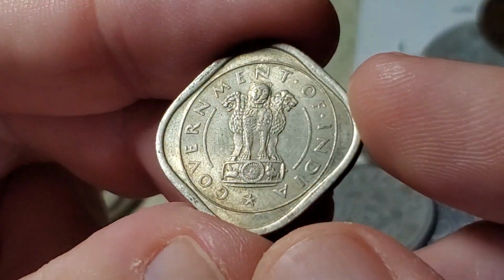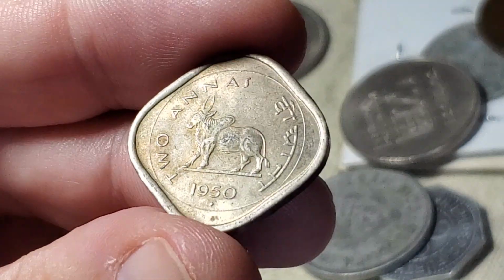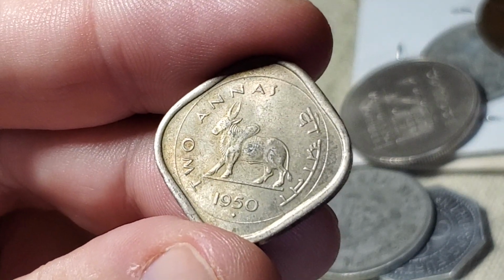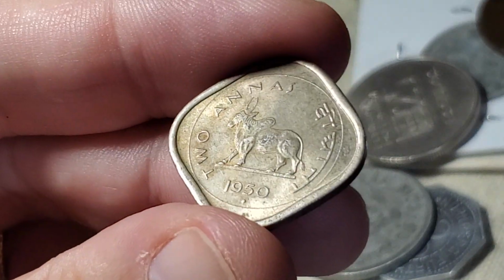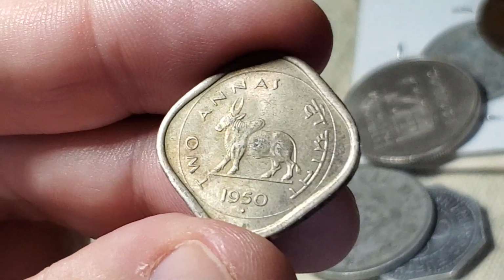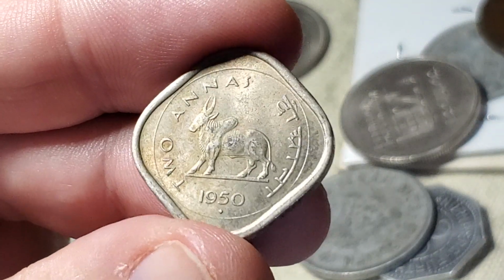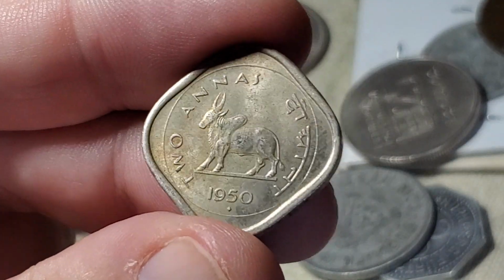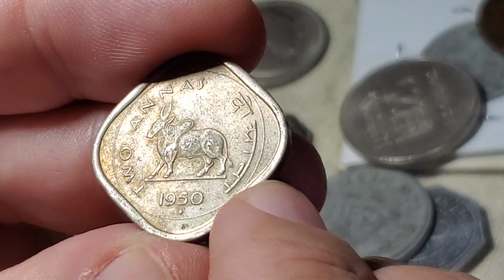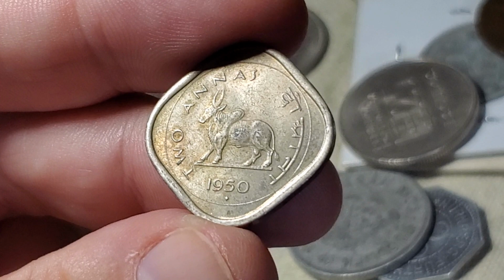We've got this symbol that you're used to seeing, but it's the 2 Annas, also featuring a zebu. This one's KM 4.1. This one turned out to be the most valuable one, even though the next one's a higher denomination. And this one says very fine is $16. Extra fine is $30. So maybe I would normally say this is extra fine, although it's really scraped up pretty bad here in the middle of the animal. So again, what do you think of the condition on this one here?